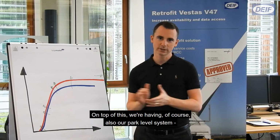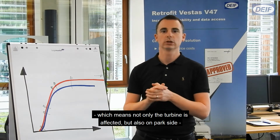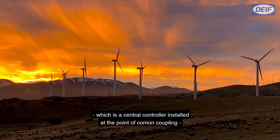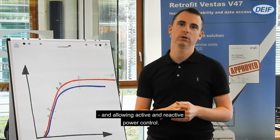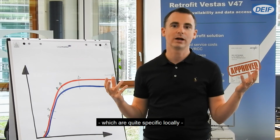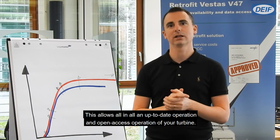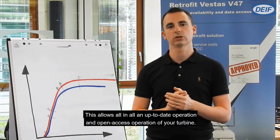On top of this, we're having, of course, also our park level system, which means not only the turbine is affected, but also on the park side, we're coming up with our park control solution, which is a central controller installed at a point of common coupling and allowing active and reactive power control. This is especially needed for handling of grid operator demands, which are quite local, specifically locally, and of course also upcoming grid code demands. This allows all in all an up-to-date operation and open access operation of your turbine.